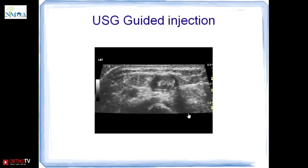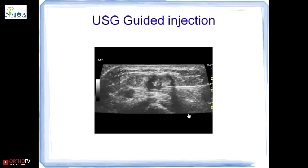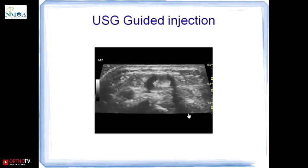So it can be done ultrasound guided. The accuracy is more, it is more predictable, although it takes a little effort because you have to go to the ultrasound clinic since the ultrasound no more is portable, and sterility is a little doubtful, but it definitely looks a lot more trendy, and of course the results are also predictable.